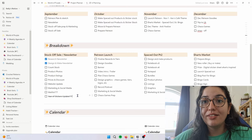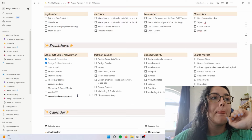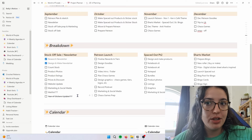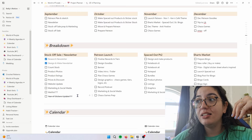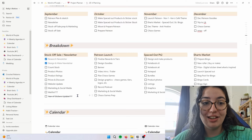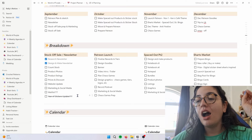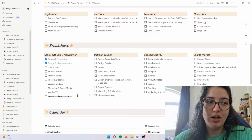So at the beginning of the year, I launched a free sticker pack. That was the year of stickers. And I launched it over on Gumroad, but I'm not necessarily happy using Gumroad. It's a lot more complicated for me to get the email addresses because the whole point is for me to grow the newsletter. That was the point of making the year of stickers, and now I've changed platform and things like that. I want to change how people download it instead of through Gumroad.